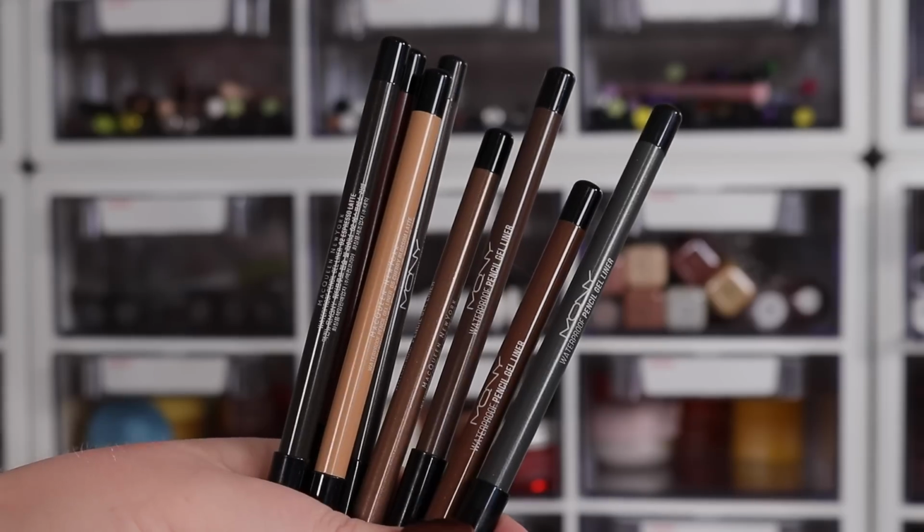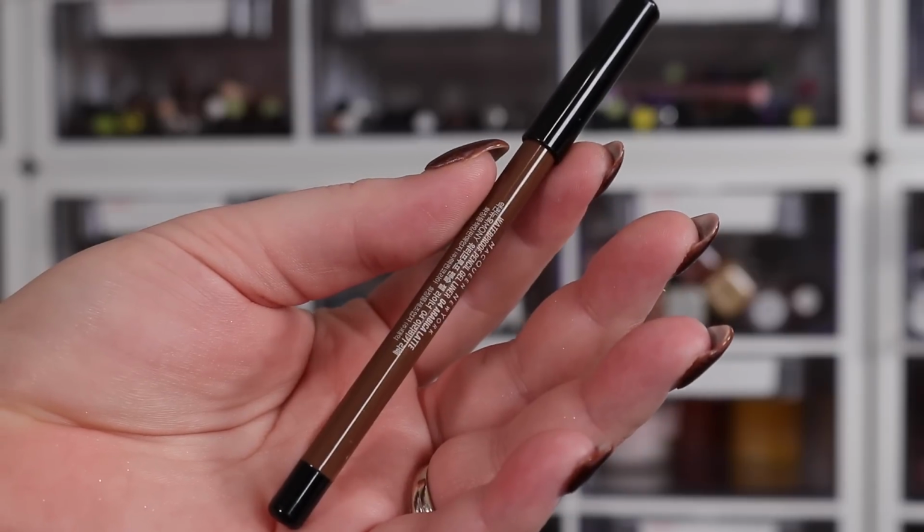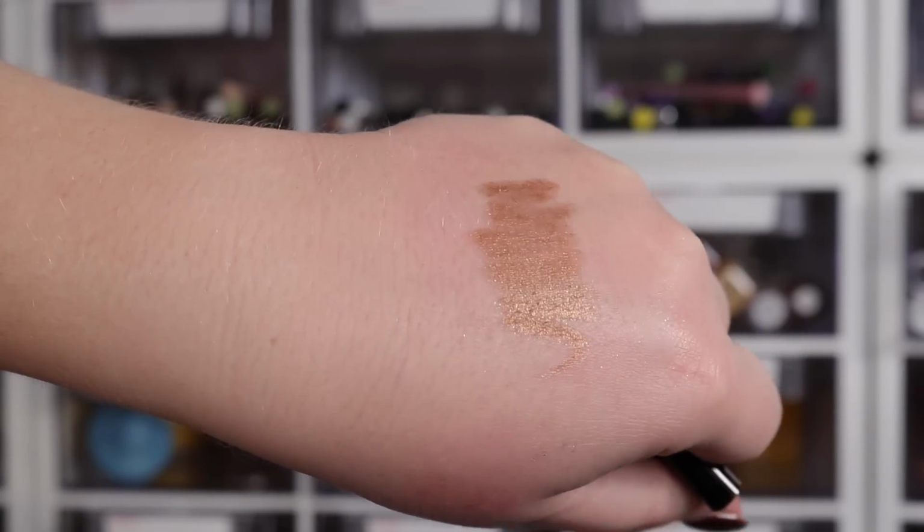And last, I just wanted to shout out these eyeliners. If you're looking for a nice neutral eyeliner, I have really enjoyed these Matte Queen ones. I've had these for a while now. My favorite shade is number 4. I was definitely using this a lot during the summer because it's a nice lighter golden color, and I really liked it on my lower lash line. It adds a little bit of sparkle. You guys know I like a little bit of sparkle in my eyeliners, so I really love that one.